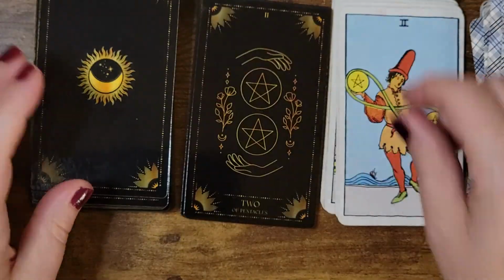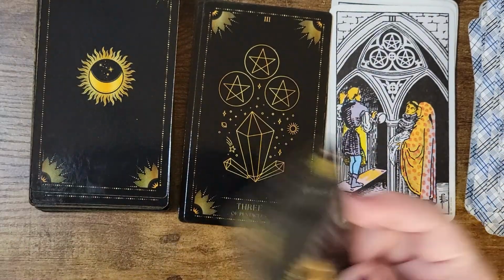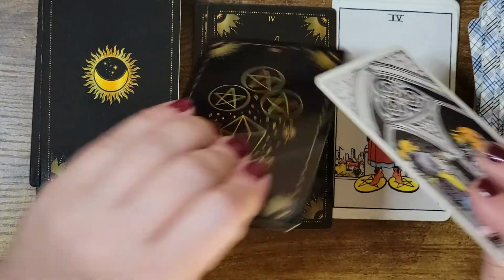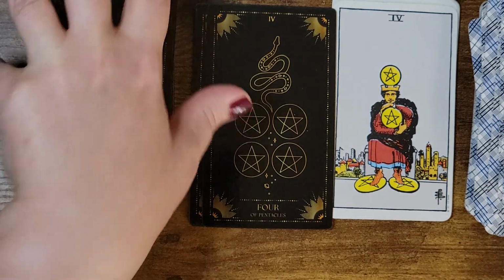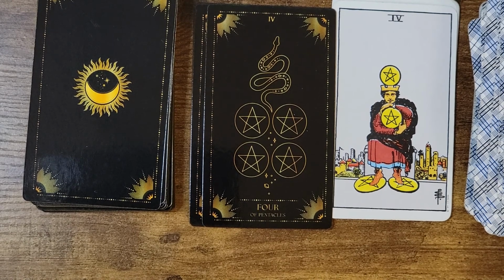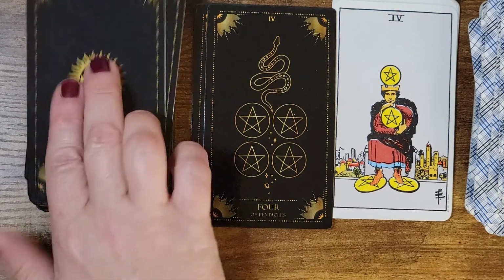All right, we got Two of Pentacles, pip cards. Oh, Three of Pentacles. We put a crystal in there, let you know that it's earth. It's earthy. Okay, we've got the Four of Pentacles with the snake there. Change in your finances? What's regeneration? What is up with the snake on the Four of Pentacles? Let's read the book and see what it says here.